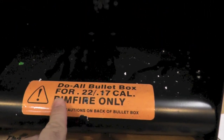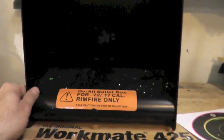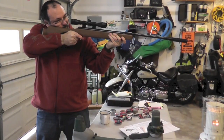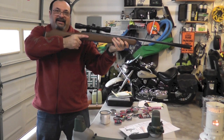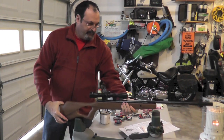Again, it's a Dual bullet box for .22 and .17 caliber rimfire only. This is made for real bullets, but it's great for pellets too. I love being able to do this right in here in my garage.